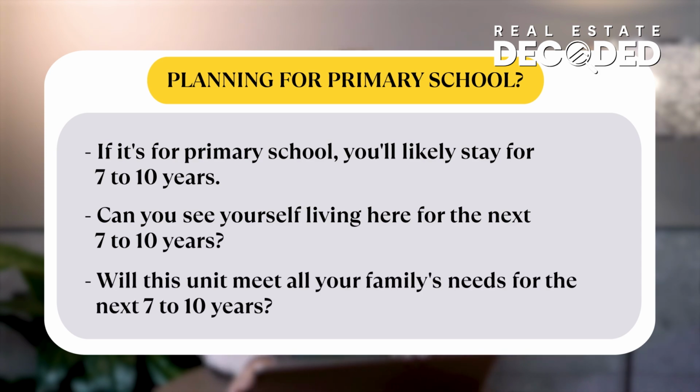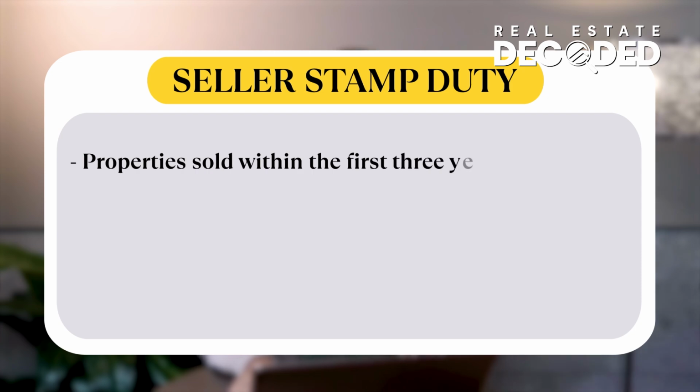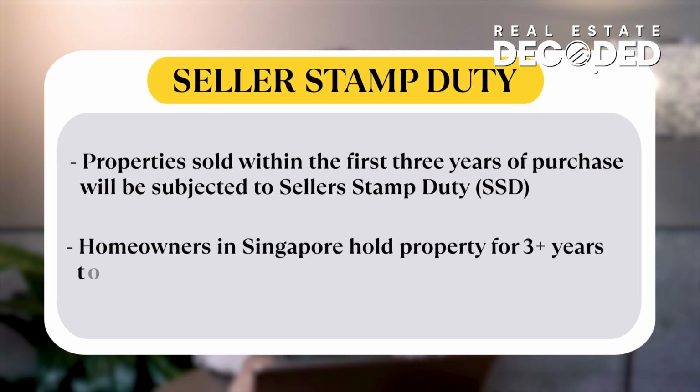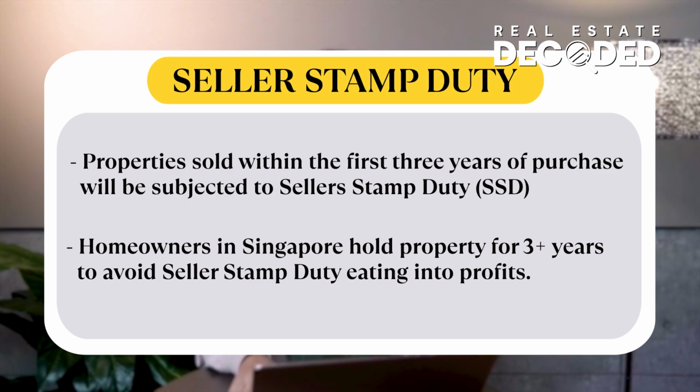And of course, in Singapore, we have something called the seller stamp duty, meaning to say that if you sell a property that you just recently bought in the first, second, or third year, then you'll be hit with this seller stamp duty. Basically, it's the tax that you have to pay. So this also ensures most homeowners in Singapore, technically, will have to wait out for the seller stamp duty to be over, meaning to say that they'll hold for at least 3 years and more to avoid paying any seller stamp duty, because that, of course, eats into your profit margin as well.